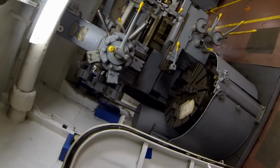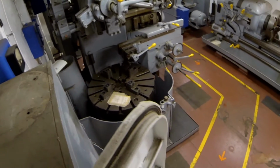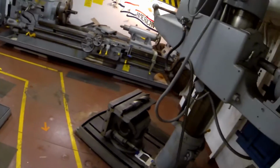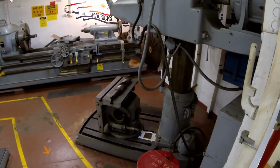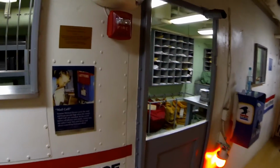Let's see if I can stick my camera in there and get a better shot. Nah, this thing will take my picture. Thank you.